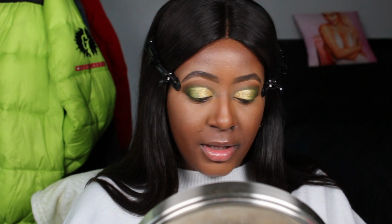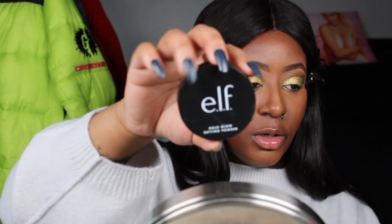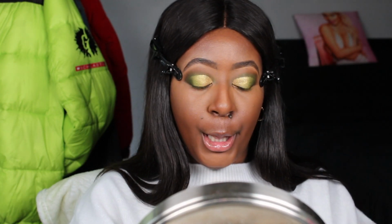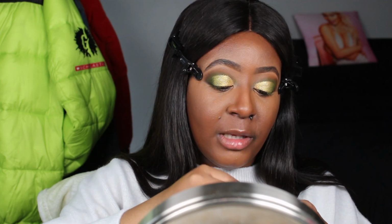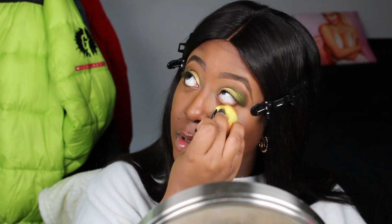I'm gonna go in with the Elf's Halo setting powder. I'm gonna show you guys again. This is the Elf's setting powder in the shade medium and Halo. This is the Halo. If y'all got the setting powder, y'all really disrespecting me, because I keep telling y'all to get this powder and y'all have not yet. So I feel like y'all don't trust me, and that makes me sad.